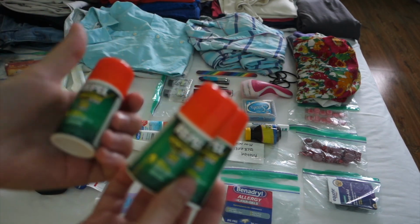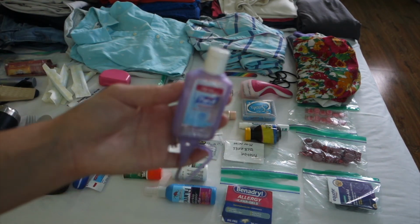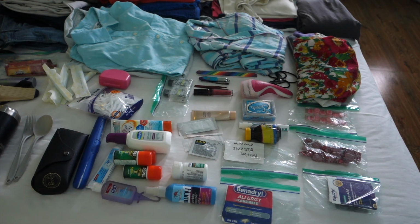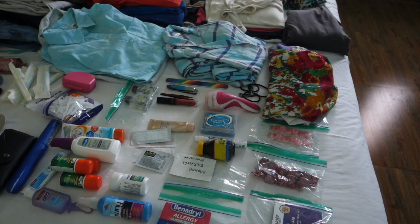They can fit in your purse or in your pocket. And then the last thing is hand sanitizer, especially if you're taking bus rides and stuff. You're gonna be doing bathroom stops where you'll be lucky if there's a sink, let alone soap. And then the rest of this stuff is a lot of medicines.